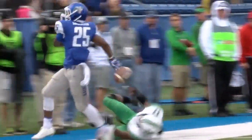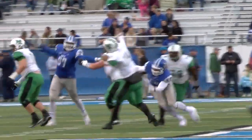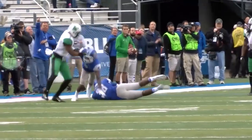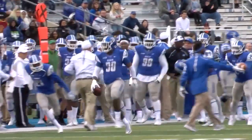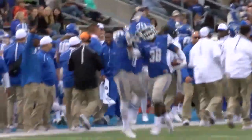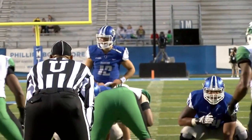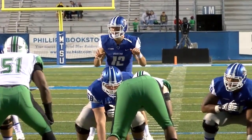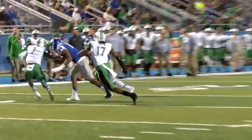And we had chances to put the game away earlier, and we weren't able to do it. You know, we shot ourselves in the foot with three turnovers in the first half in the red zone. But this team continued to battle. They continued to compete, and they never gave up. And this was a dadgum heck of a good win for us. I'm really proud of our team.